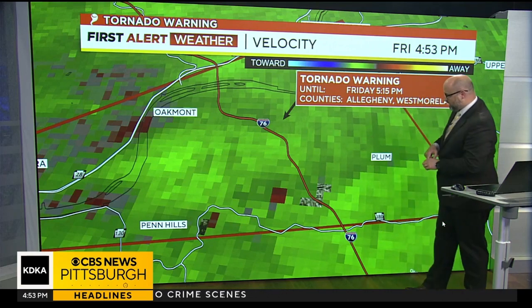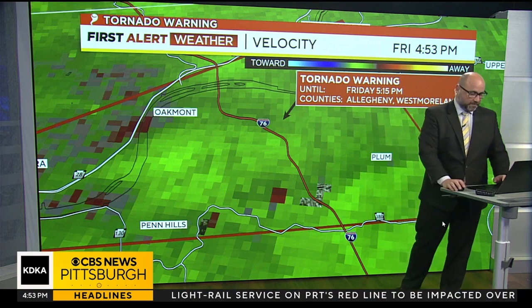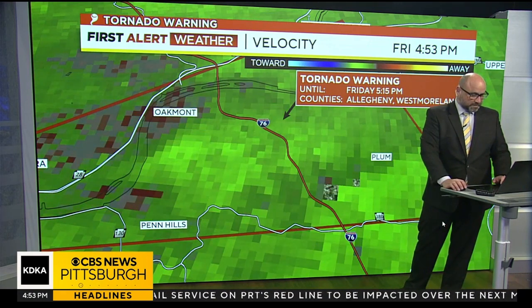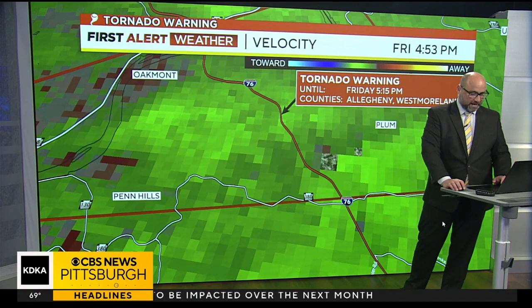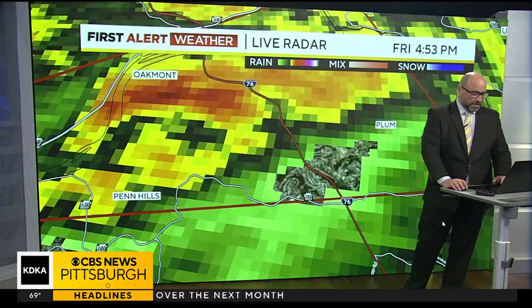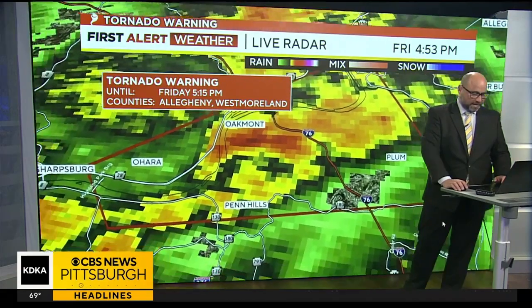So that's one of the spots that we're watching, and this is moving towards the turnpike now. So if you're out towards the turnpike, Route 28, that's a concerning area at the moment. Then we look for the hook on this. That's showing up as well. So there is a whole lot happening here within this storm.